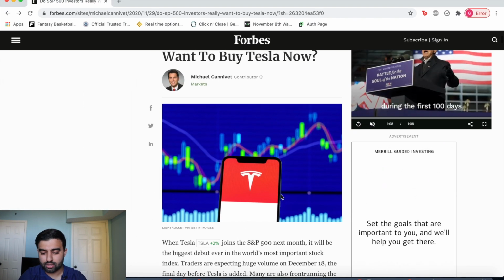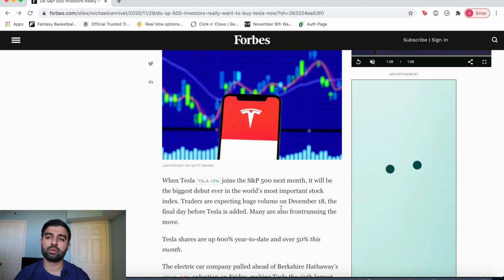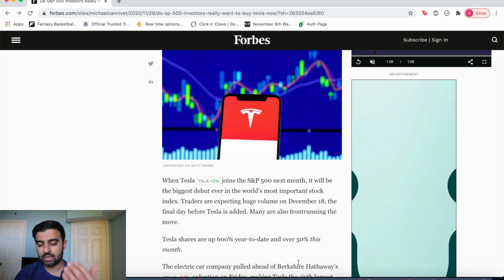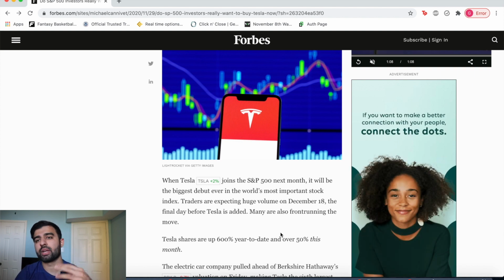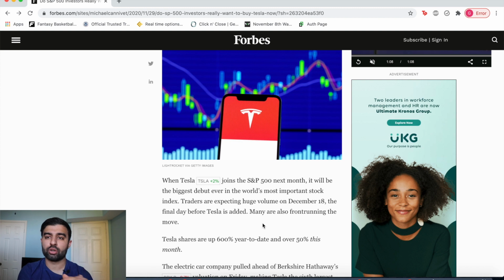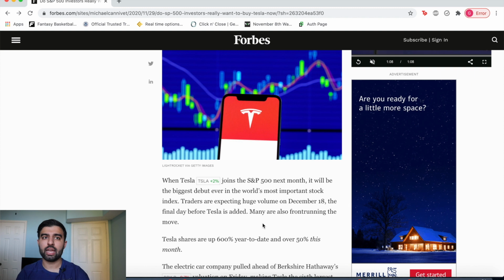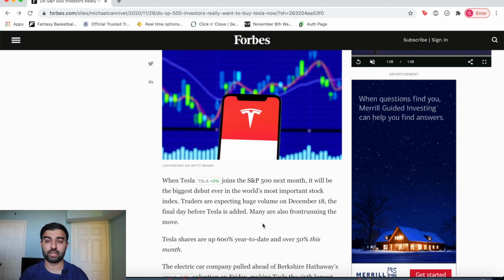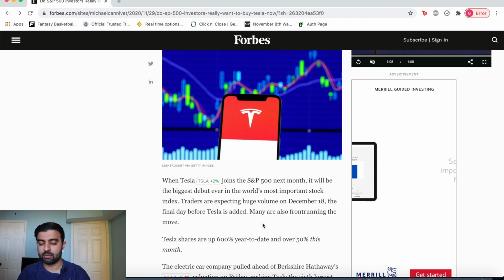So 2 weeks ago, it was announced that Tesla was going to be included in the S&P 500. So two things based off of that, right? That means it's going to be in the 500 companies that are tracked in the S&P 500, which has several implications. A, it gives the company a lot more credibility. Tesla was a company that was struggling with that, but it gives it more credibility.